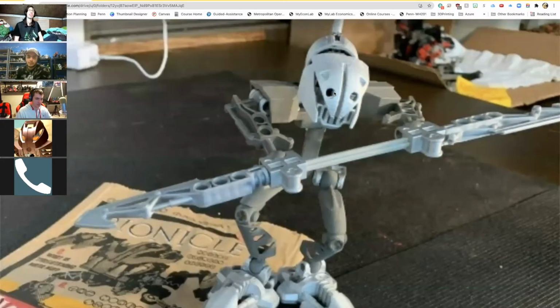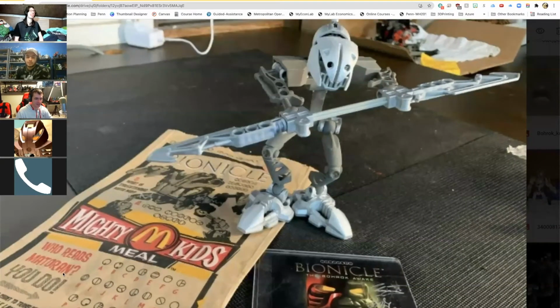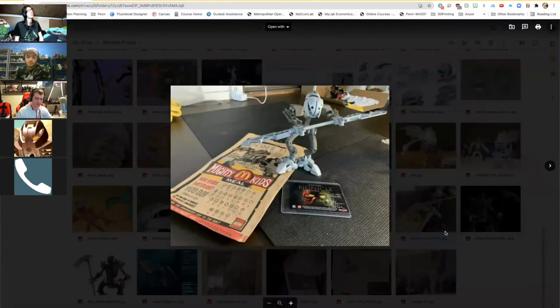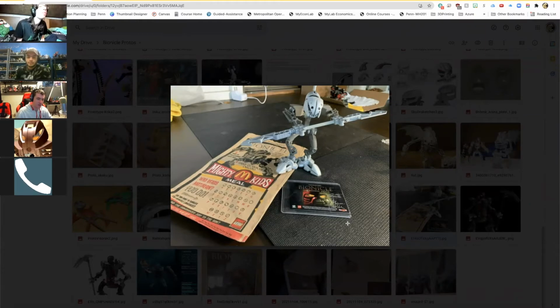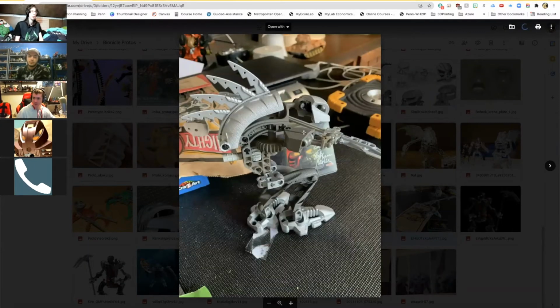Yeah. Also, shout out to the terrifying McDonald's promotional bag on the ground, and the trading card sleeve. Oh wow! No, wait, that's a disc. That's like the CD-ROM, is it? No, that's like the McDonald's card thing, the promotional cards that they had back in the day for the trading card game. Oh, right. I have some of those. I don't know where they are though.